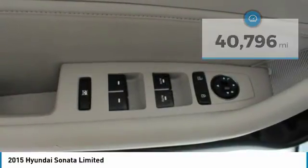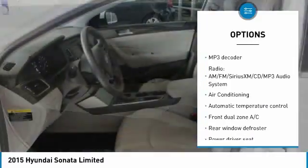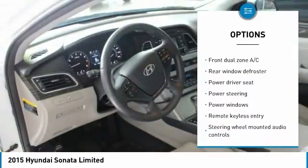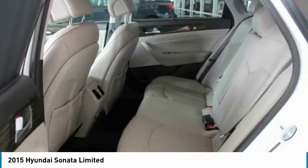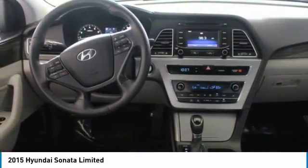This vehicle has less than 45,000 miles. Here are some of this vehicle's great options: traction control, dual airbags, air conditioning, power steering, four-wheel disc brakes, electronic stability control, power windows, security system, rear window defroster, CD player. Is love at first sight really possible? Let us know when you stop in.